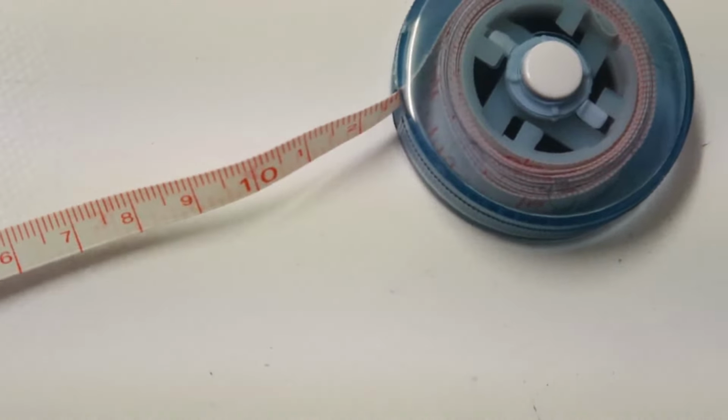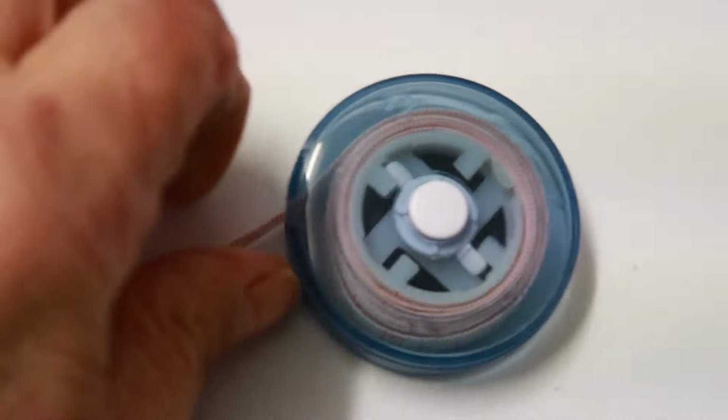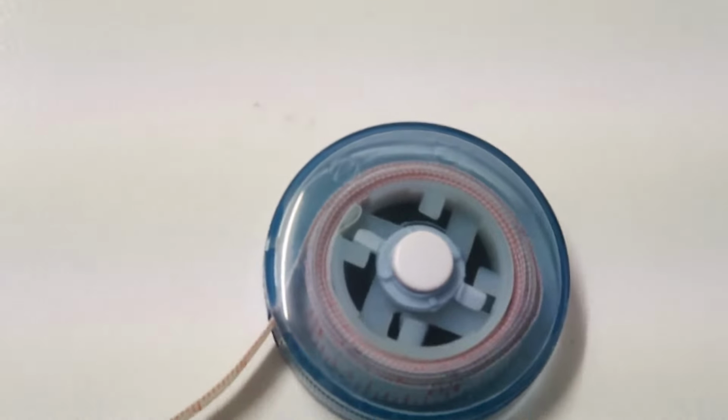Now the good thing about this one compared with the German one, as you remember in the German gadgets I got one of these, this one has little notches that lock it as you pull it out like that. You can see them, so it doesn't come out.